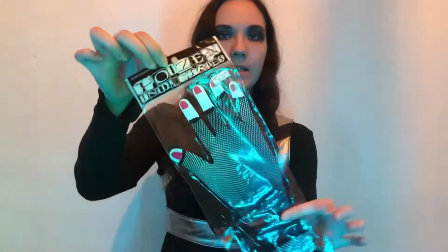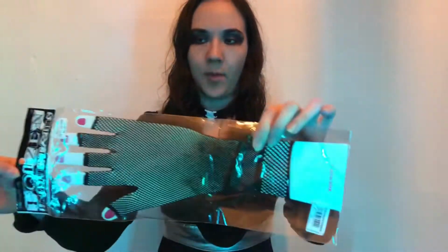Okay, and last for the non-clothing items, I found these. They're actually Poison Industries gloves. But obviously they're not that much different than any other kind of fishnet gloves, but I thought it was kind of cool that they were from there. As you can see, they're just simple fishnet with a little band around the bottom here with slightly bigger holes.